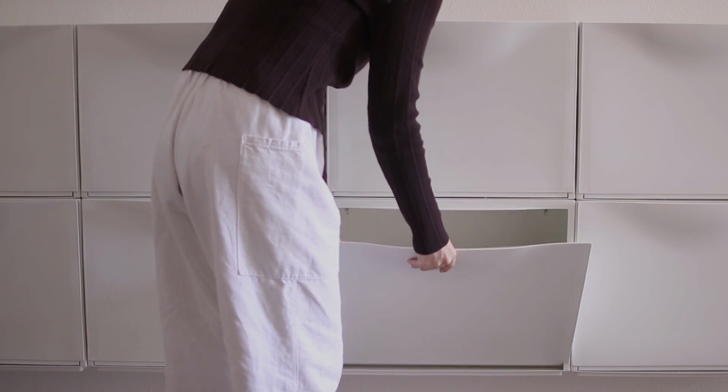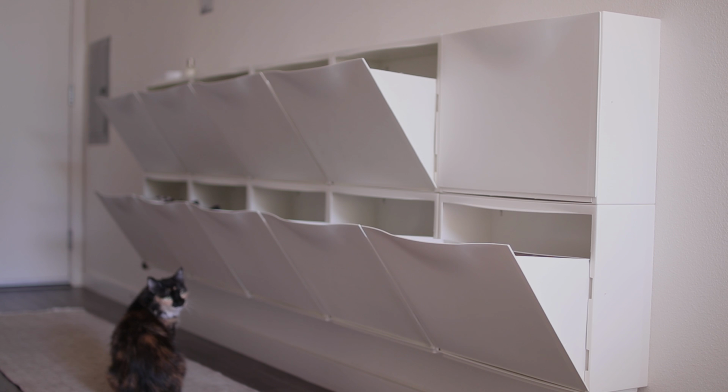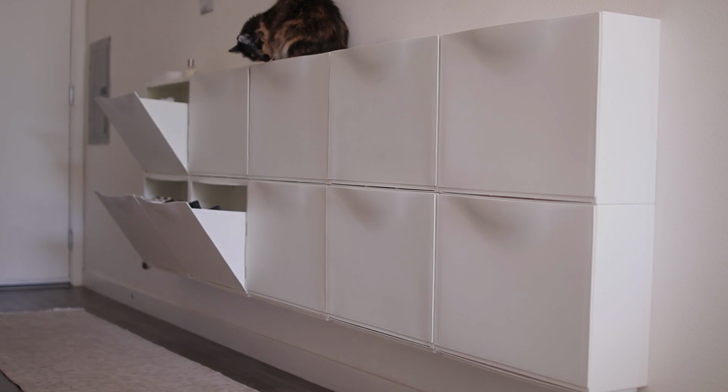It's easily detachable as well, so if you needed to give it a good clean, that's very easy to do. It blends in with the wall, so it's perfect if you have a smaller space because it gives the illusion of it being more open.